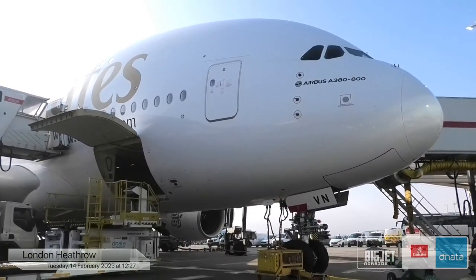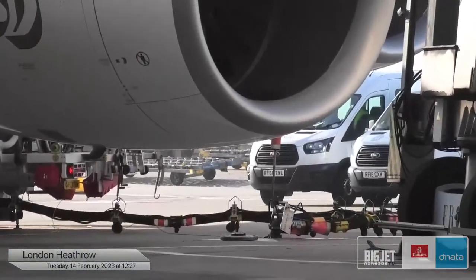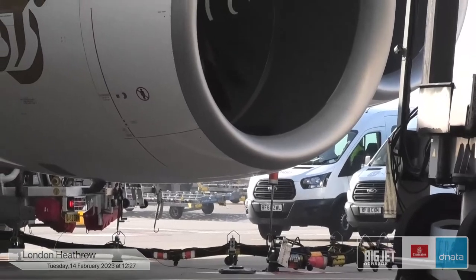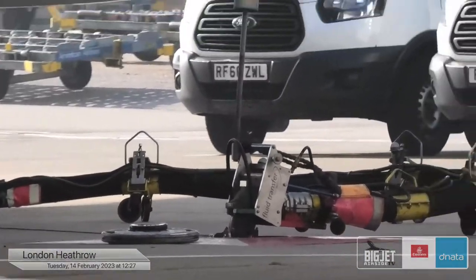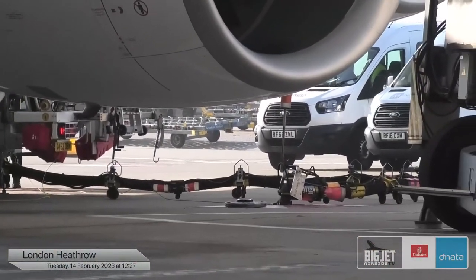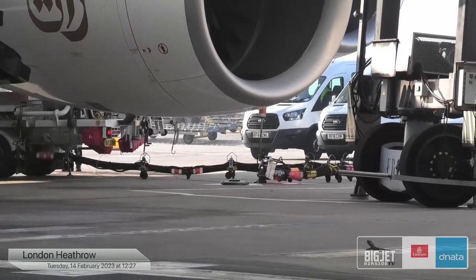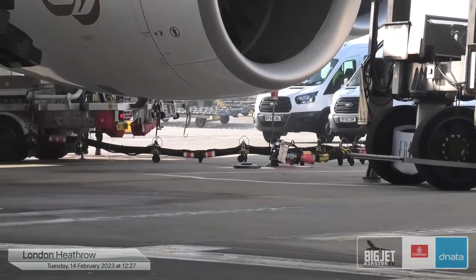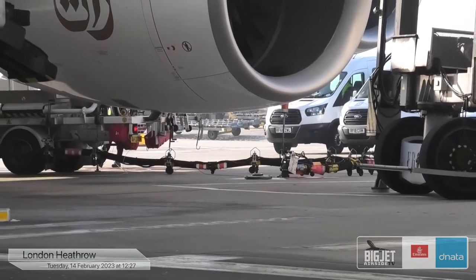Yeah. You see the refueling's going on now? Yes. So the truck is kind of under the wing to the hydrant system. Now, obviously, on smaller aircraft, there'll be a bowser come out and you put straight into the aircraft. You can't do that on these bigger aircraft. So Heathrow has a hydrant system. The fuel truck just basically connects to the hydrant system and pumps straight into the wing.